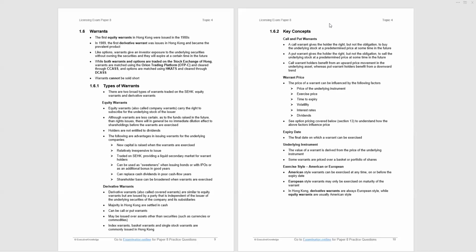The underlying instrument is the share or the underlying basket or portfolio of shares with regard to derivative warrants. The exercise style, American or European, we've seen this earlier with the options. American style, exercised any time up to and including the expiry date, whereas European style only exercised on the maturity date. Now, of interest in Hong Kong, derivative warrants are always European style.